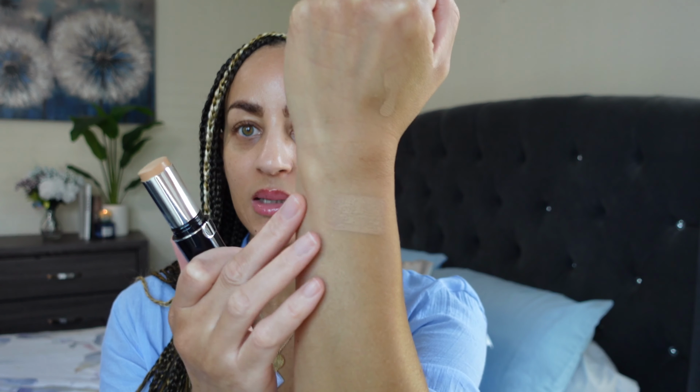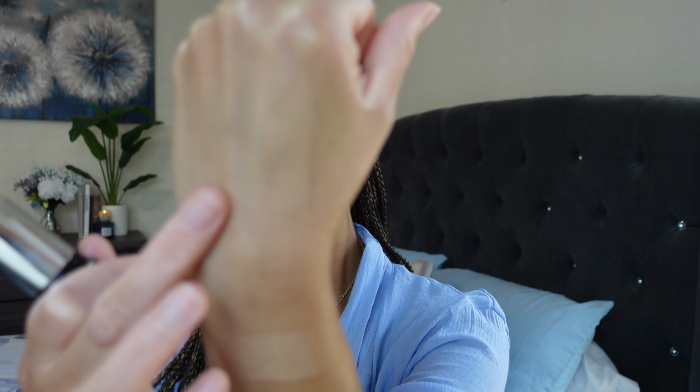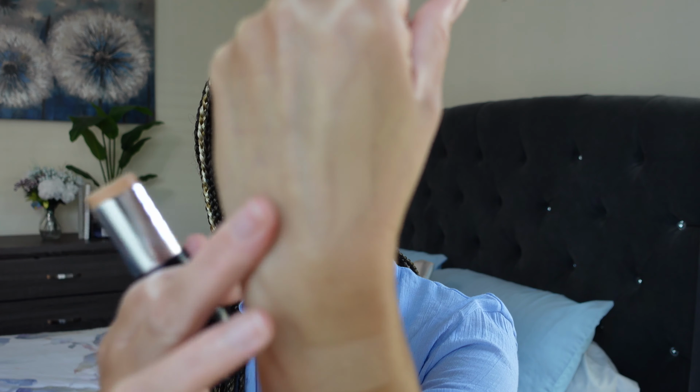Now, yes, it looks a little light on this skin, but on my actual face, it's actually a pretty good shade match. So yes, let's just get into it. I'm gonna bring you guys in a little closer and I'm gonna show you that.